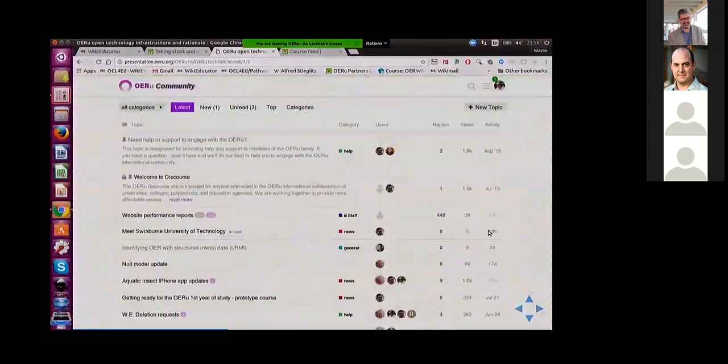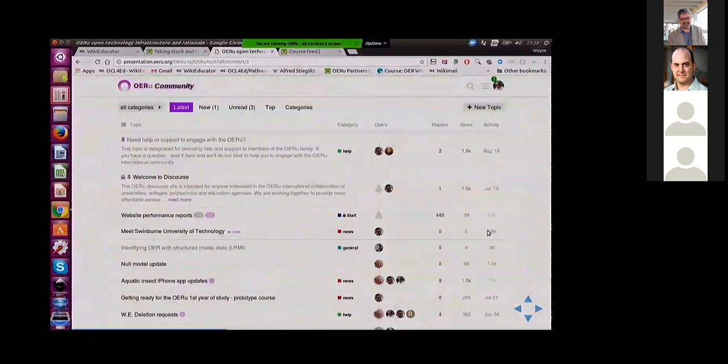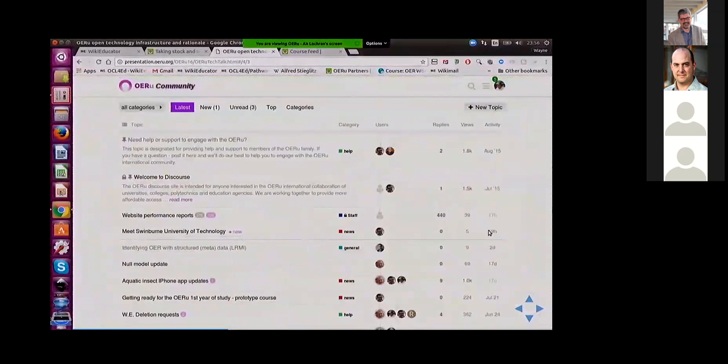This is an example page of our OER community forum, which is a place for educators primarily to collaborate, and this just gives you a sense of the topics and the way the topics are managed. You can drill down into each one of these and get further information and submit your responses or questions, and you can have threaded discussions within this.